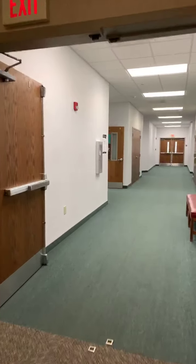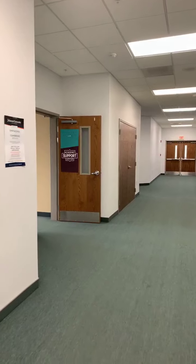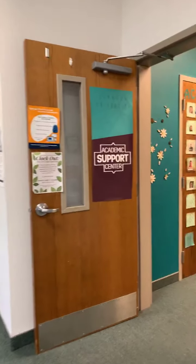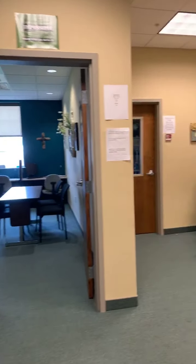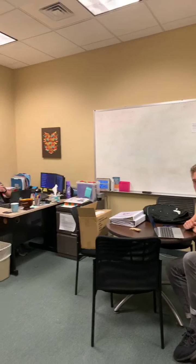We're gonna walk down this hallway, and this houses our academic support center. We know that not everybody learns the same way and at the same speed. So if there's ever a time when you need more time for a test, or you need help on a homework or a project or an essay, we have people staffed here all the time that can help you.